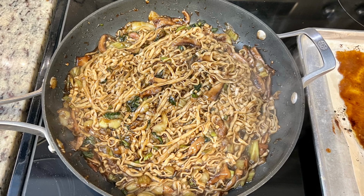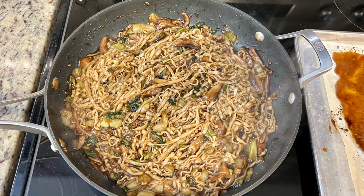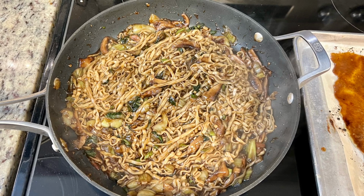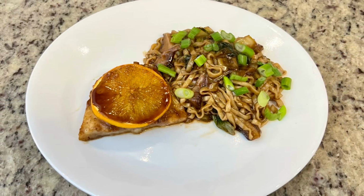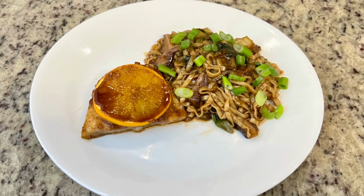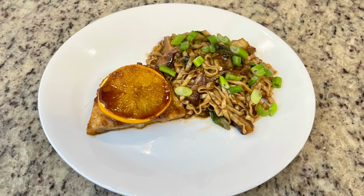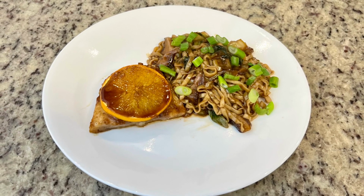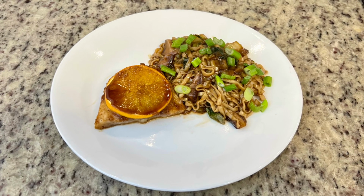And then the second note is, because I knew that we were going to add noodles and toss that in, I doubled the sauce ingredients. So just keep that in mind. To serve this up, we've just got the cod and then that shiitake bok choy noodle stir fry. Garnish that with some green onions. This was really good. I enjoyed this, but Gary loved it. He really, really liked this.